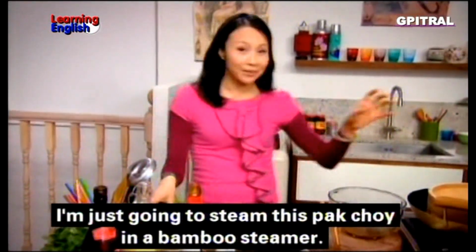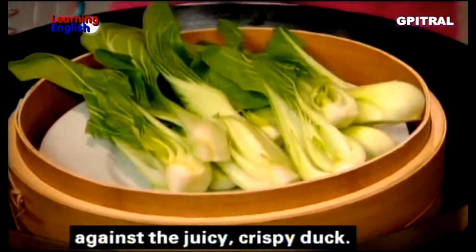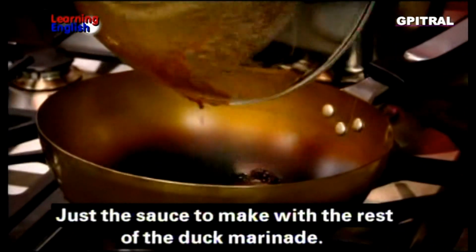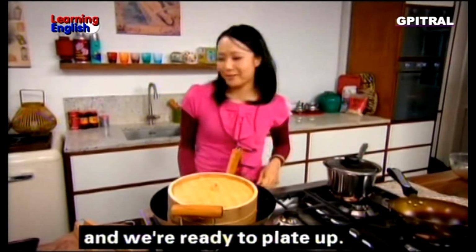I'm just going to steam this pak choi in a bamboo steamer, and these are going to provide a lovely crunch against the juicy, crispy duck. So that doesn't need to steam for very long at all. Just the sauce to make with the rest of the duck marinade. Heat it up in the wok until it's thick and bubbly. Right, that's lovely. So I'm just going to take it off the heat and we're ready to plate up.